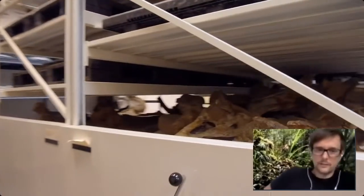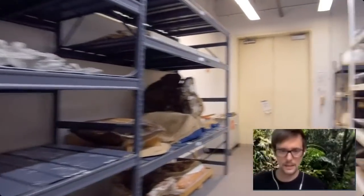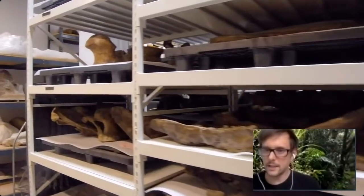Right, so here we go back again towards the beginning, the entry of the big bone room. I'll take one more question. Let's see.